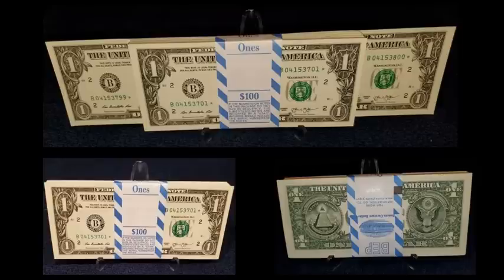So what we have here is a true opportunity to own a high-grade specimen of a duplicate 2013 B serial number star note. This is actually a Washington, D.C. print brick. Not a brick, but a strap. So there's 100 of them available. This particular auction is good for one note out of the strap. And as you guys know, well-circulated examples have sold for $15 to $30.